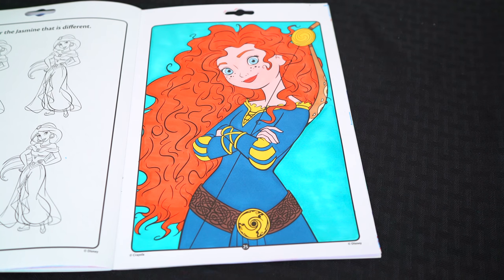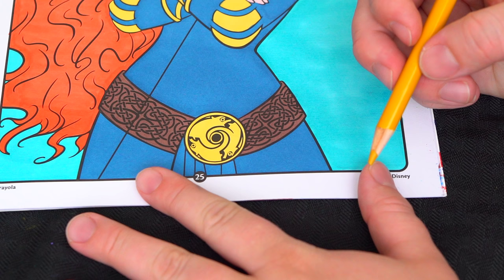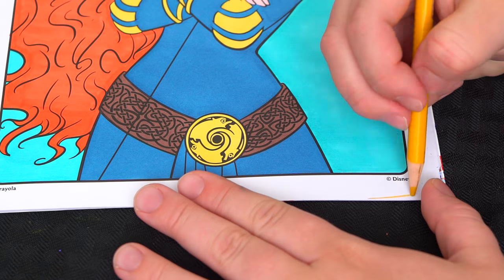Okay, now the very last thing we need to color is the borders. Let's use a gold color pencil.